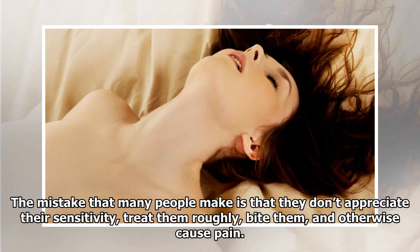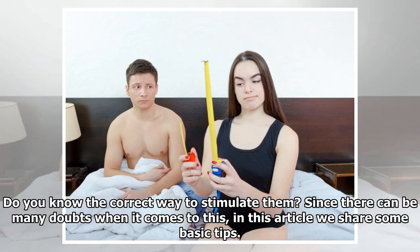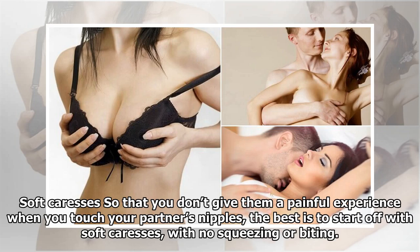The mistake that many people make is that they don't appreciate their sensitivity, treat them roughly, bite them, and otherwise cause pain. Of course, preferences vary from person to person, but in general it's best to treat them delicately, slowly, and with different techniques. Do you know the correct way to stimulate them? Since there can be many doubts when it comes to this, in this article we share some basic tips, soft caresses so that you don't give them a painful experience when you touch your partner's nipples.